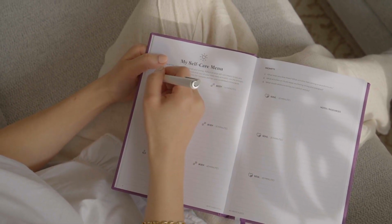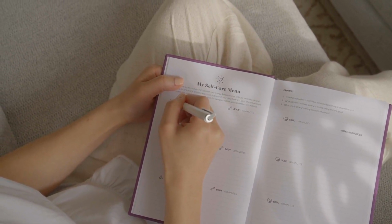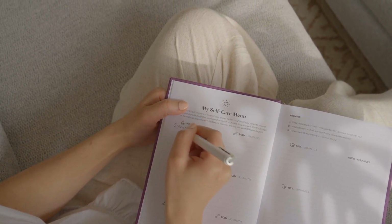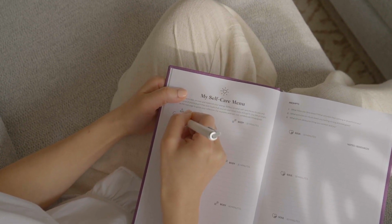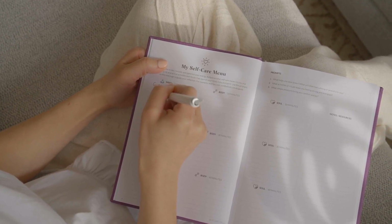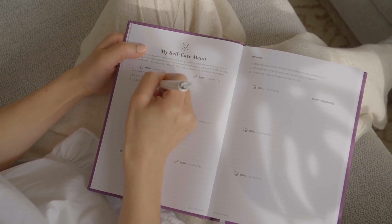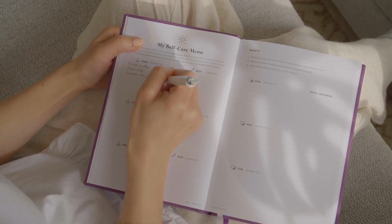The first step to creating your self-care menu is to reflect on what self-care actually means to you. What activities help you feel rested? What activities energize you? What feels nourishing and rejuvenating? Use this space to categorize your favorite self-care rituals and wellness-related activities so that you can easily choose an activity based on your current needs and how much time you want to dedicate to those needs on any given day.